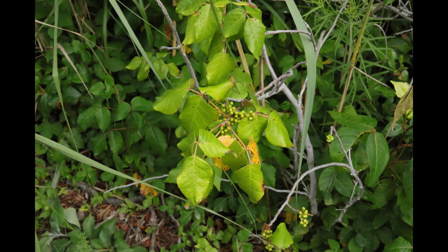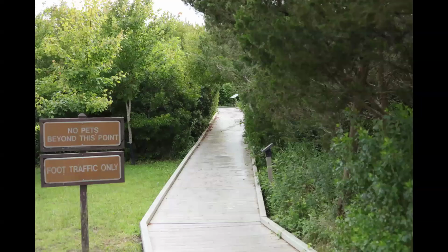So I wanted to include this picture just to make sure all of you folks are aware that this is something you could run into. Many of the trails are maintained so that this is not overgrowing in the trail and you're not going to be rubbing up against it very much, but it is there just to know what it looks like and be aware of it.